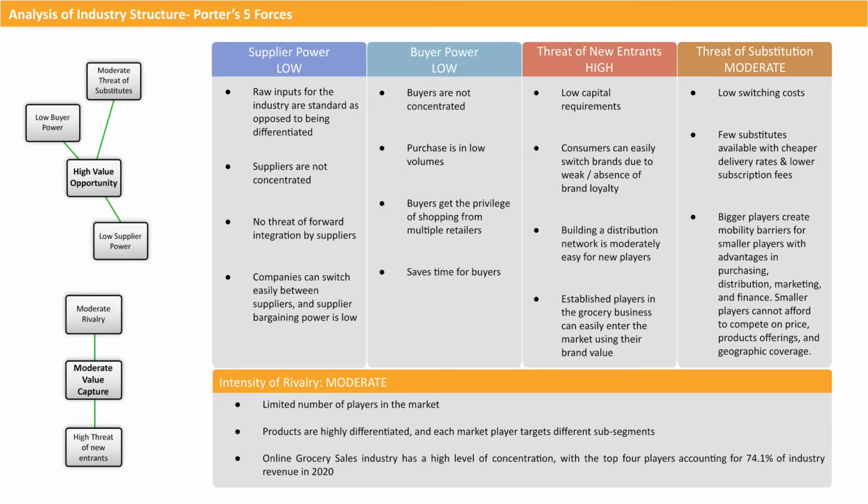Supplier power remains low, while suppliers are unconcentrated, there being no threat of forward integration, and companies being able to quickly switch from supplier to supplier. Similarly, buyer power is low while buyers themselves are unconcentrated and purchases are in low volume. Threats of substitution and intensity of rivalry can both be categorized as moderate. This can be attributed to there being a limited number of players in the market, products being highly differentiated, all while market players are targeting the same general segments, although differentiating around target subset segments.